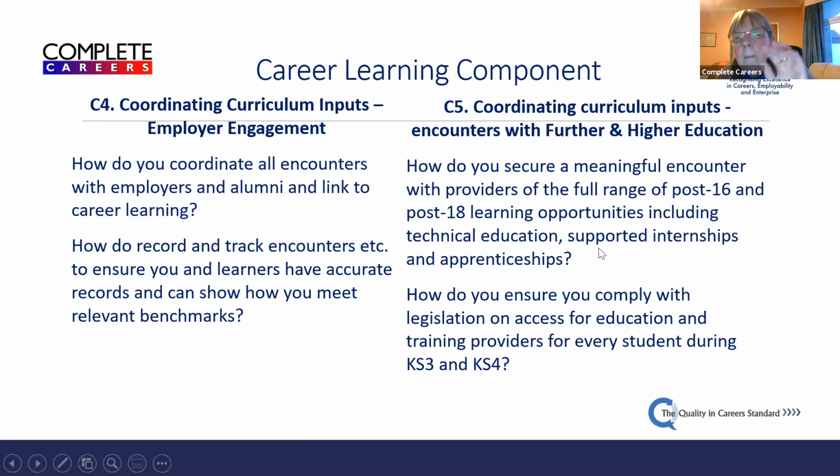So making sure that the employer links are right, making sure that they know about the post-16, post-18 opportunities so that they've got time to think about them and understand what they are in Key Stage 3 as well as in Key Stage 4.